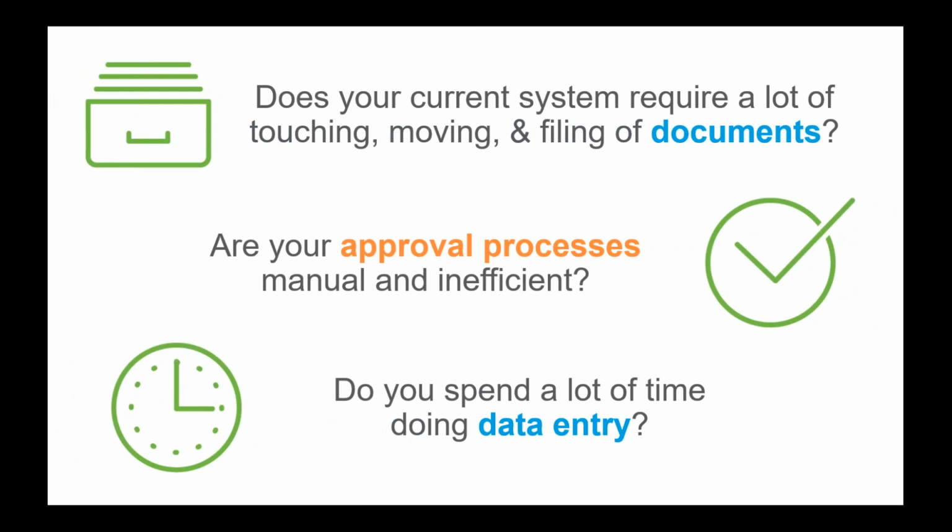Here are some low-hanging fruit type questions to ask yourself, right? Are you touching or moving a lot of paper? That's a big one. Are your processes manual and inefficient? And then, is someone spending a lot of time doing data entry, right? Or are they just coming in and plugging away at a keyboard all day? These are areas that DocLink can help out with.